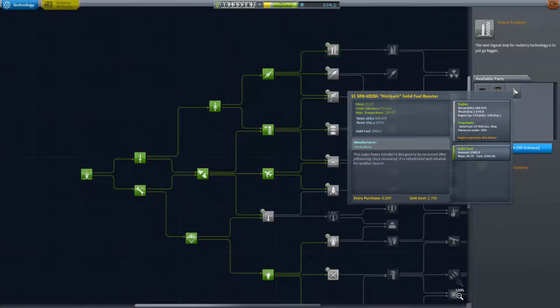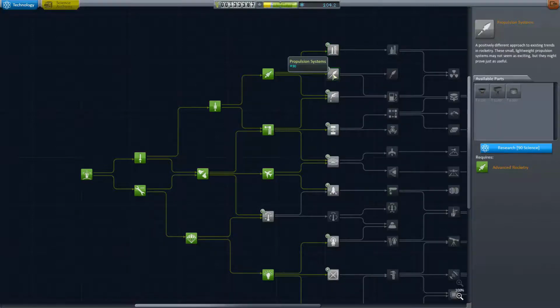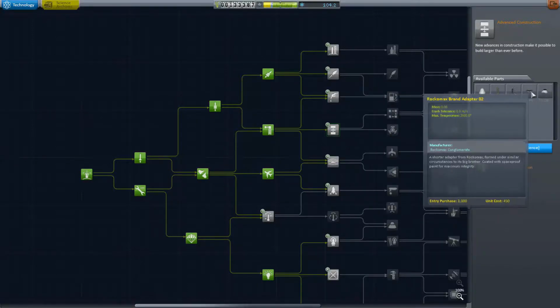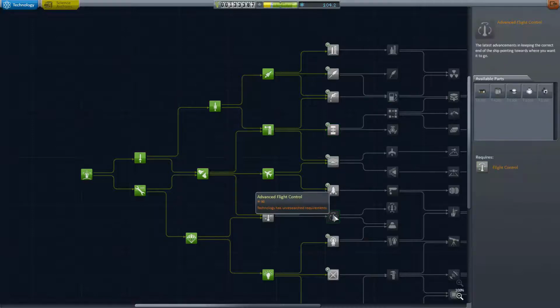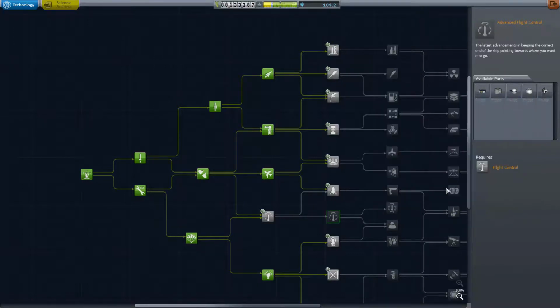What is this? The big kickback solid fuel. And then there's the poodle, which is really good for in the orbit. There's junk. That one's nice when you want to build multi-stage rockets. So this is one that we want soon. This one's mediocre. Not anything I really need there. What is this? AVC, RCS. See, that's definitely something we want.